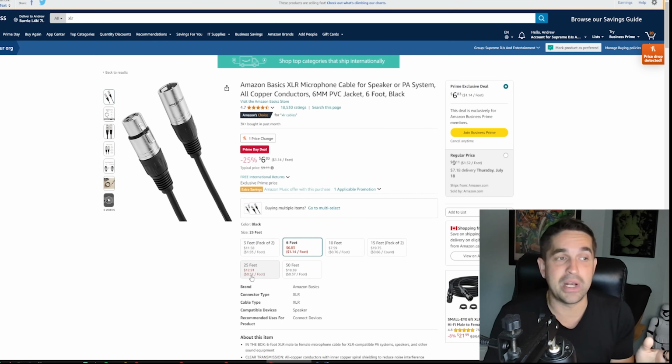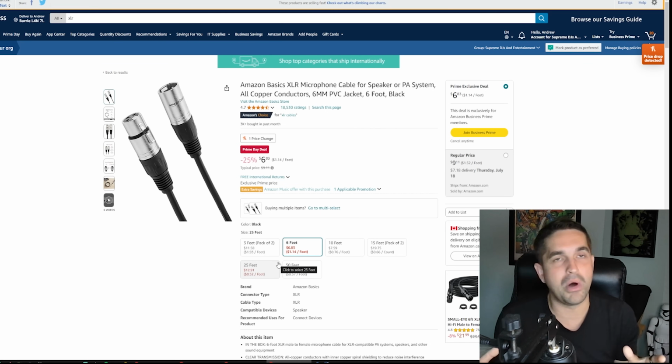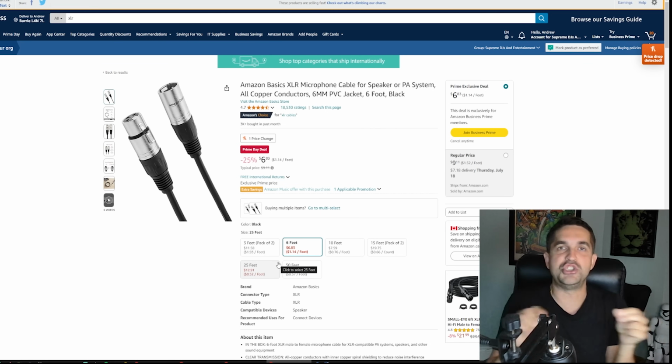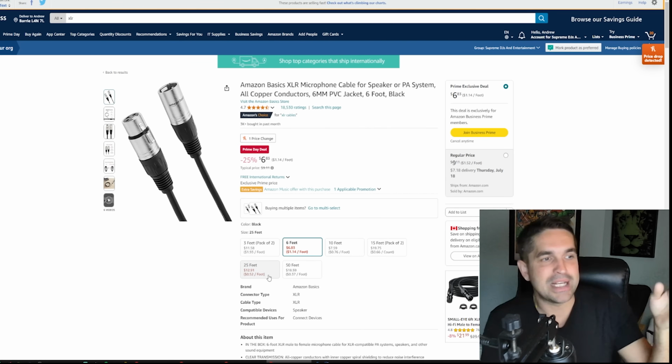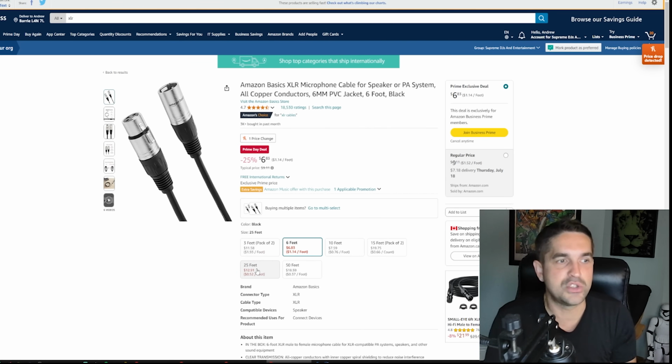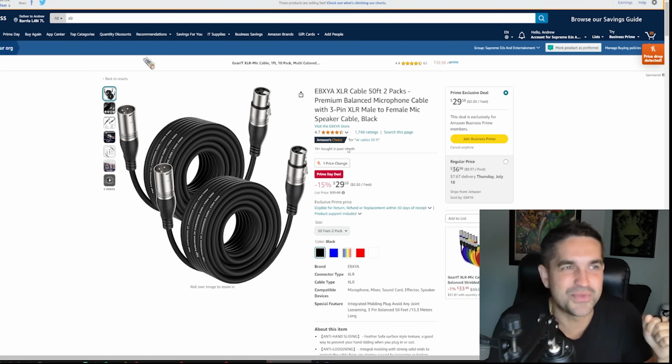Definitely 15, 25 footers. I would say more so 25 footers for mixer to your speaker. You don't want to run out of cable, and you also don't want to start jacking cables together to make that run. I would say the best ones to have are 3 foot, 6 foot, 25 foot, and then 50 footers. And boom, coming in right hot on the next one.